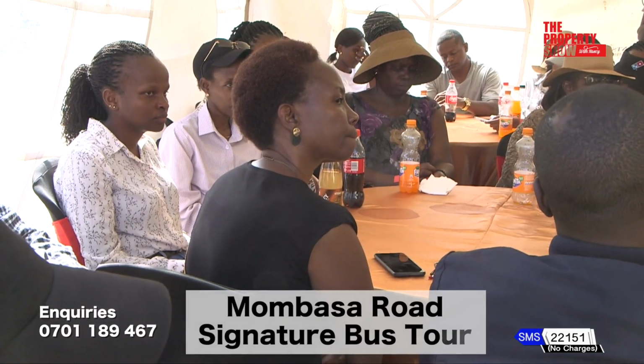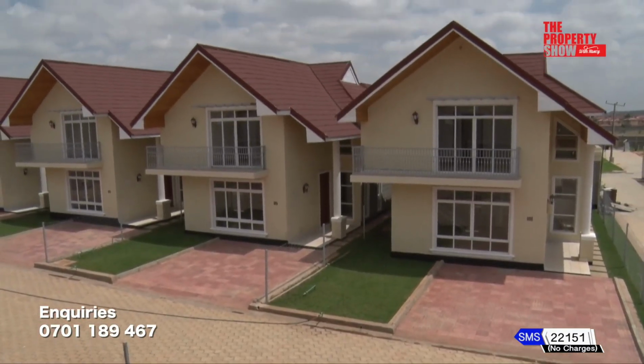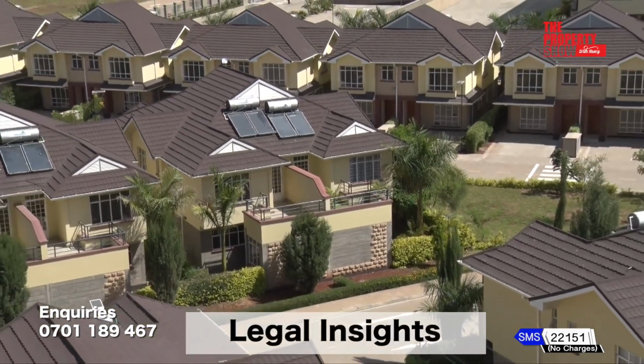So once you lodge them at the land registry, the first thing that they will do is there'll be valuation. So valuation is where the valuer will go look at the property. You probably bought it for 10 million, the valuer agrees 10 million. That would be what the value will be. Or sometimes it could be higher. You pay stamp duty upon valuation.